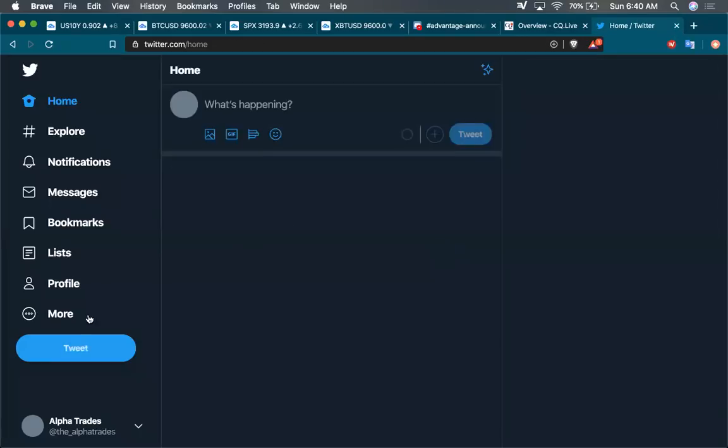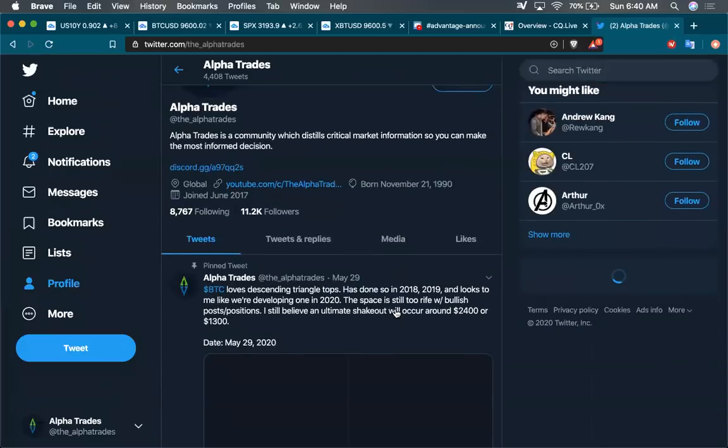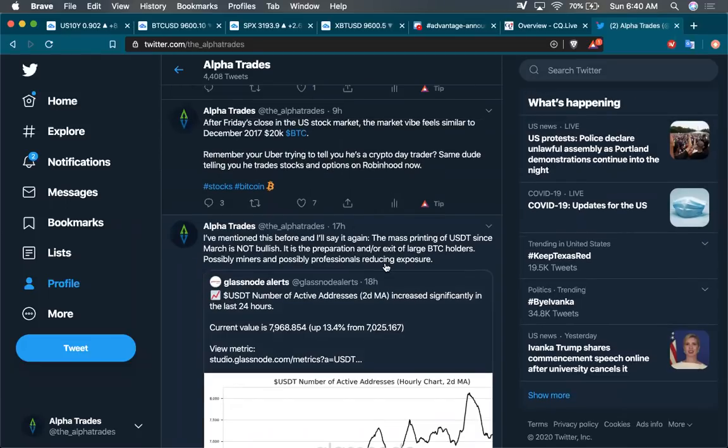I think I wrote this on my Twitter feed as well, to be honest, a while back, but I think I also wrote it again. Let me see here. So I mentioned it right here 17 hours ago. I mentioned this before, and I'll say it again. The mass printing of USDT since March is not bullish. There's a preparation and/or exit of large BTC holders, possibly miners or possibly professionals, reducing exposure.